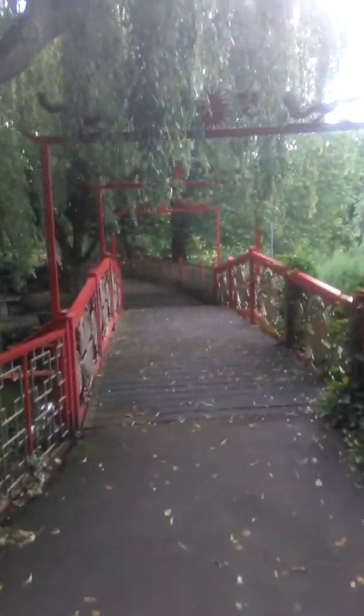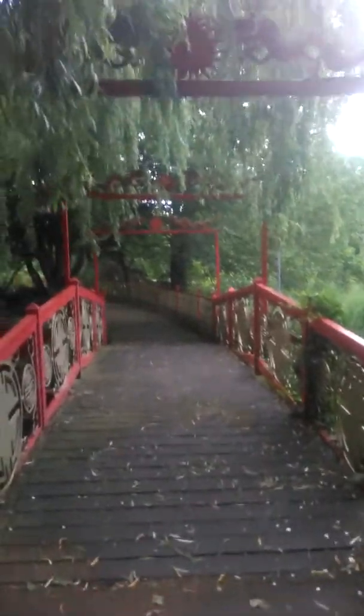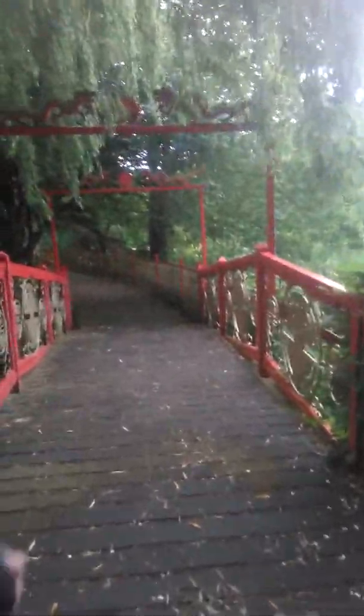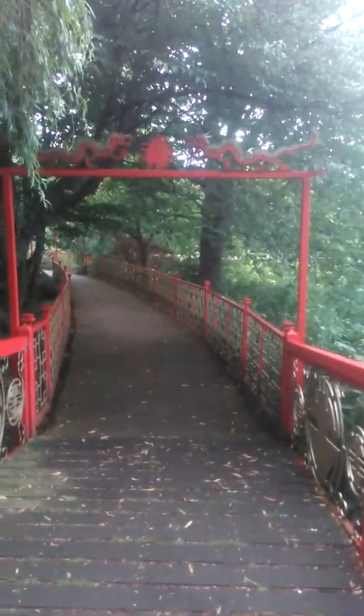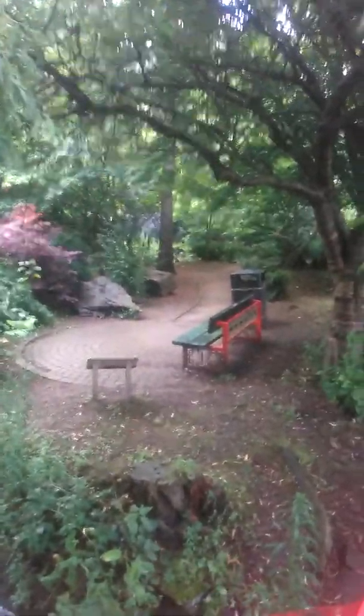That's a beautiful bridge, that is. It is, yeah. We'll soon be coming up to the lake of the bridge. We are about to get to the bridge of the lake. This is Abbey Park. Yeah, lovely. I love it. It's beautiful.